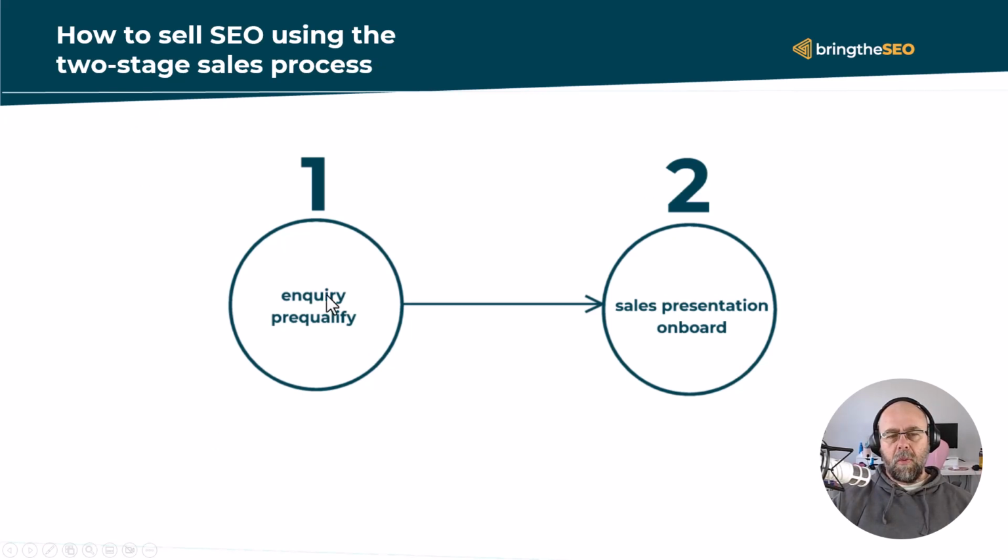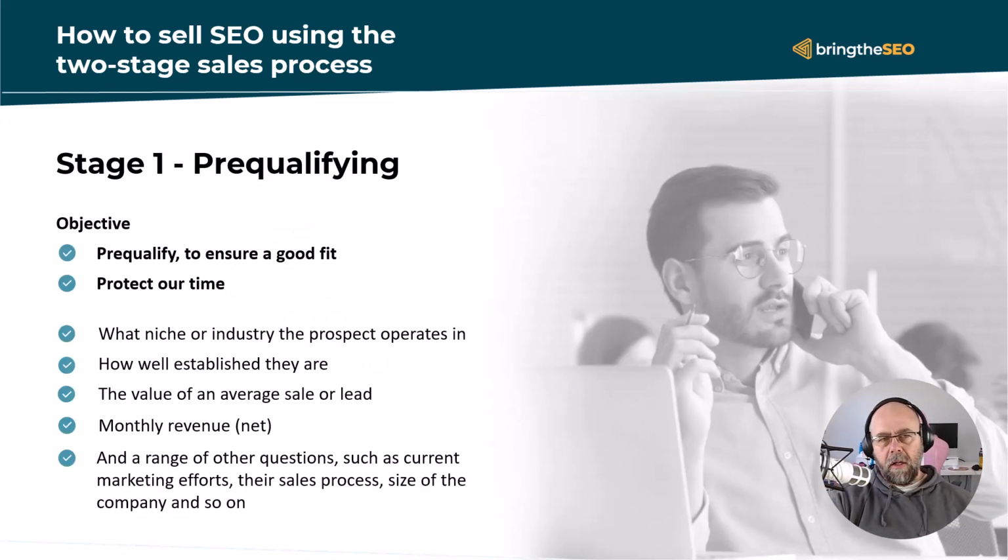But it's at stage one where the magic really happens, because we need to determine, as I said, that the lead is actually a good fit. And if they are, we move on to stage two. But if they aren't, then we don't waste any more time. So let's take a closer look at stage one, the pre-qualifying stage.